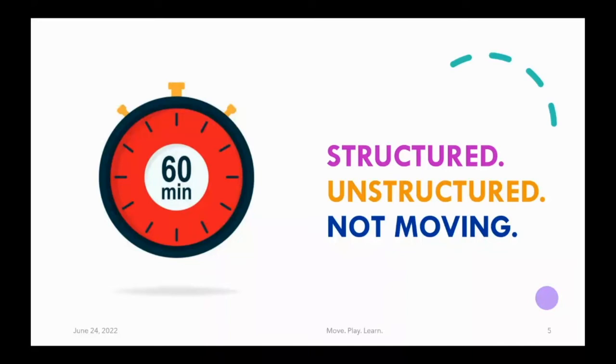60 minutes of unstructured, that's free play. That's letting students have a great time. Let them do whatever they want to do. Hopscotch, basketball, whatever it is, let them do. And 60 minutes of not moving is no bueno.